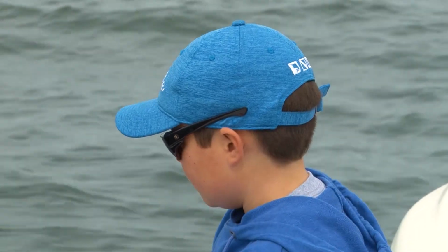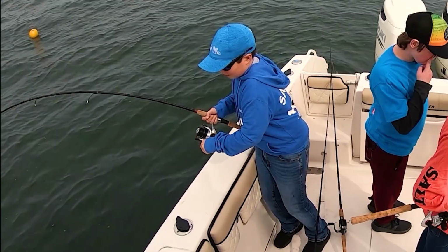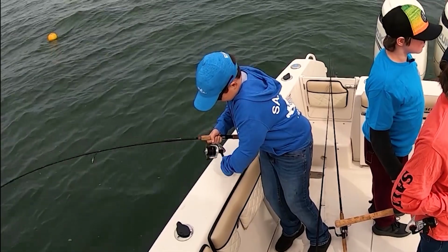Fishing with my family is really special to me because we always have fun trying to get the fish into the boat, and fishing with my family just means a lot to me.